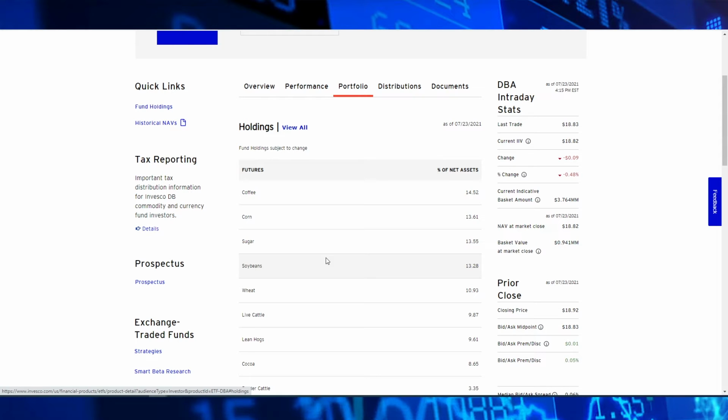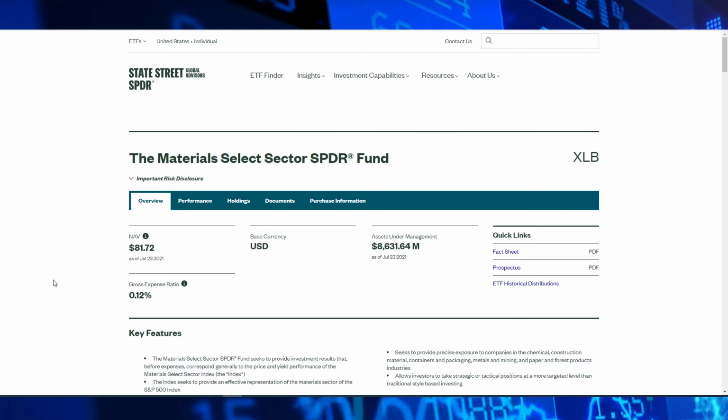Anyways, here we are on the Global Advisors SPDR website looking at the Materials Select Sector SPDR Fund, ticker symbol XLB. This ETF is designed to give us exposure to companies involved in the chemical, construction materials, containers, packaging, metals and mining, as well as the paper and forest product industries.